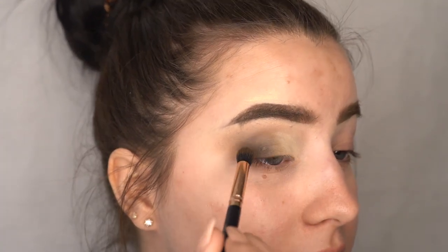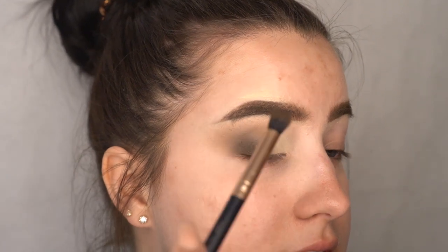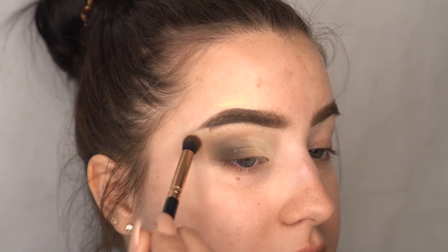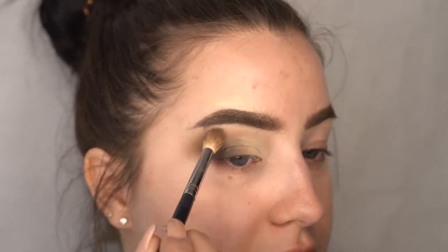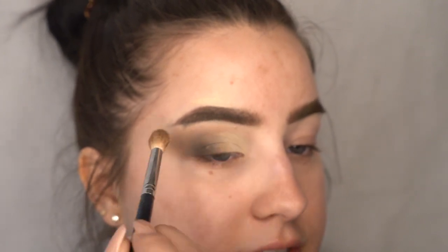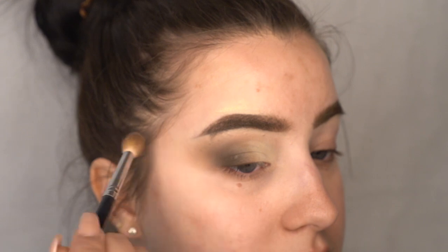Now these shadows really aren't that pigmented, which I'm kind of bummed about, but I like to use them because of the color palette that they offer and the simplicity of it already being a trio and already having the three colors that you need to complete a look. So I wanted to use it today for you guys. This palette's actually really cheap and affordable, and it does work if you're not that confident in your skills in matching colors and undertones. Buying a little eyeshadow trio like that is really good to start out with and be a beginner and work off of.